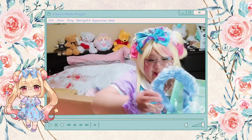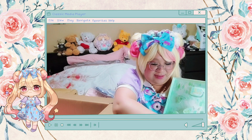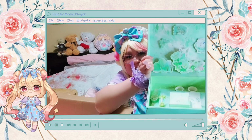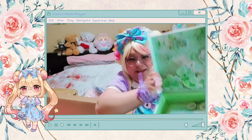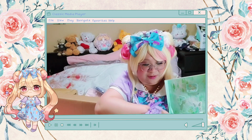And then maid style head bow. And I think this is what actually belongs in this box for stationery, so it's a washi tape note letter set. This box is really pretty though.